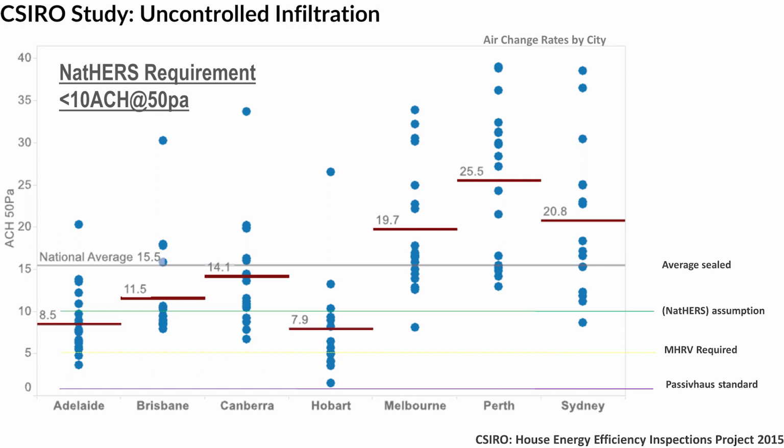And they crank it up to 50 pascals of pressure, which is the same as a 30 kilometre an hour wind blowing over the house. It's quite a high airflow, quite a high pressure. And NatHERS assumes somewhere around 10 air changes. I say somewhere because it does depend on what the thermal performance assessor inputs as far as their data on gaps and cracks and appliances and things that they put in the home.